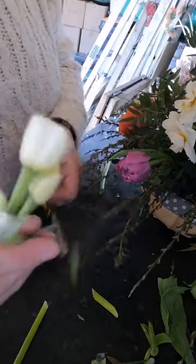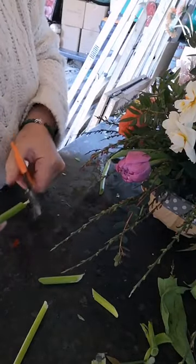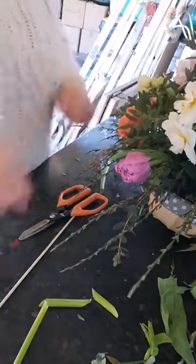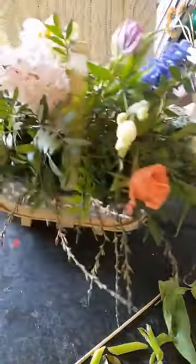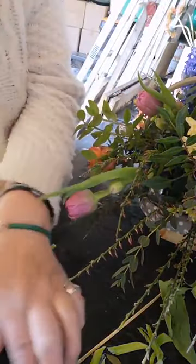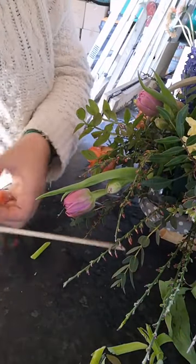So I've got a few. I've got a small bud one. I'm going to put that at the front. Again, just put the few. Oh, I've got one more narcissi. I'm going to put that at the back. So although it's the back, it's still important, because if it was on a table, you'd see it all the way around. So it still needs to look nice from the back. There we go.